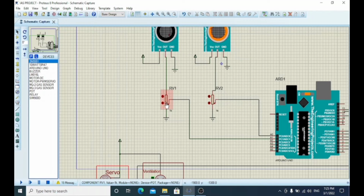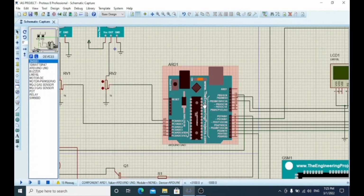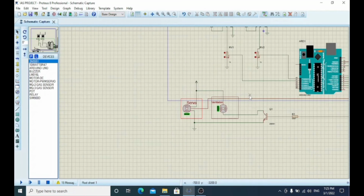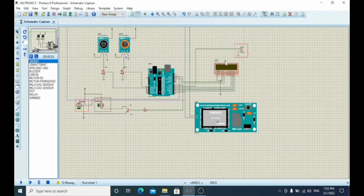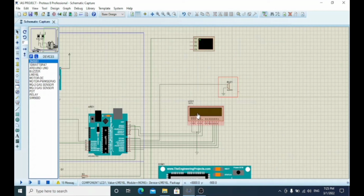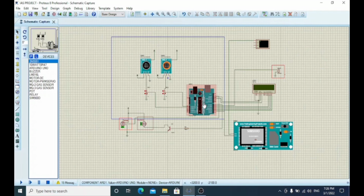So here we have a variable resistor, which is to indicate the increase in temperature, which means that there is the presence of smoke or gas. And then we use Arduino Uno as our microcontroller, and here we have the servo and ventilation, and we also have a GSM module, and then we have the LCD, where the notification will appear when there is fire, and then we have the buzzer. Lastly, we have the virtual terminal. And then I will start to run the simulation.